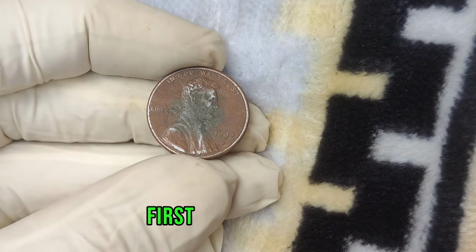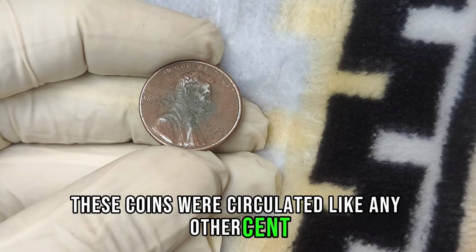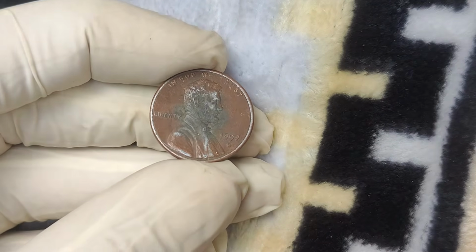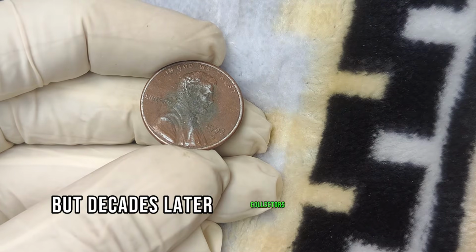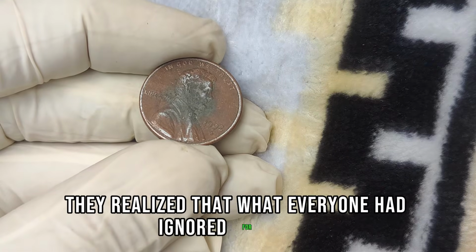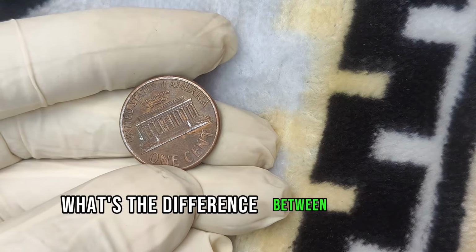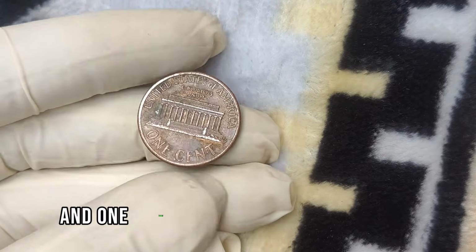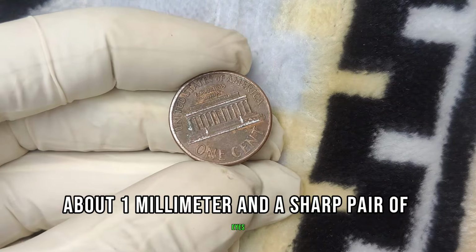At first, no one noticed. These coins were circulated like any other cent. People spent them on coffee, gum, or a morning newspaper. But decades later, collectors discovered the truth. They realized that what everyone had ignored for years was actually gold disguised as copper. So what's the difference between a penny worth 1 cent and one worth nearly $1 million? About 1 millimeter and a sharp pair of eyes.